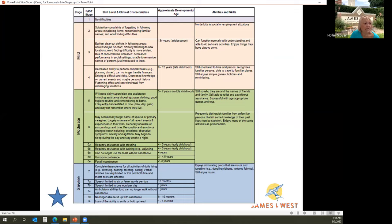You'll notice on here that it compares them from about a 1-year-old all the way down to a 1-month-old, getting toward the last stages. It goes up to a 2-3-year-old right there at the end of moderate. Speech becoming limited to 6 words or less, and it typically will be the first 6 words that we learned a lot of times. So they'll go back to no, no, no, no, mama or mommy or daddy, home, light, those words. So lots of times you'll see those words be the 6 words that are left. Ambulatory abilities lost most of the time later in the disease. We're to the point that they're no longer walking.